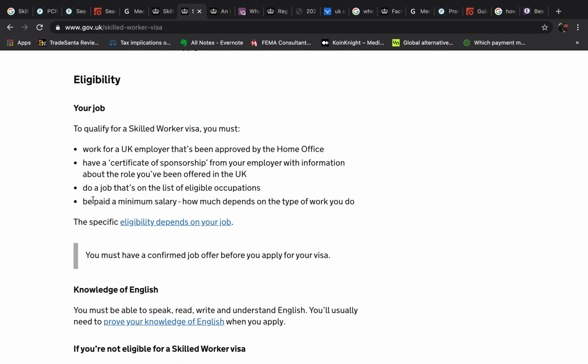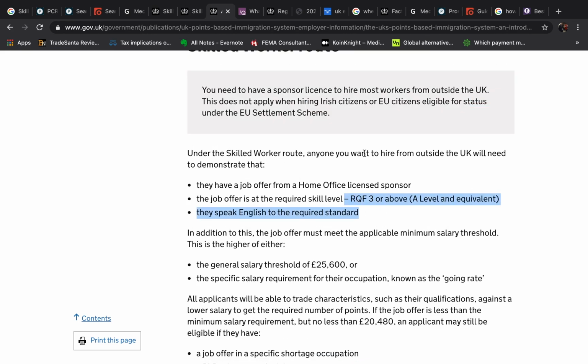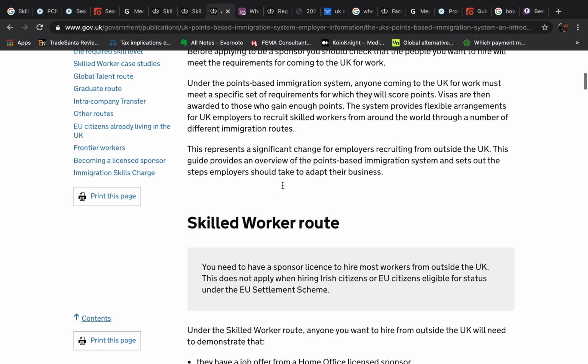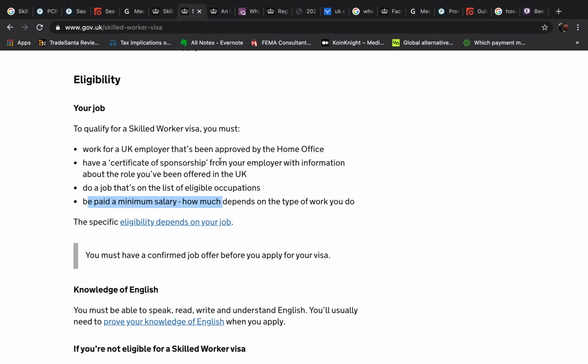To be eligible, you should be paid a minimum salary. So you might be wondering, what's the minimum salary you need? Don't worry, I've got it. You can see I've already highlighted it, because I went through quickly, before this video, what I'm going to say, because I know I'm going to mess it up otherwise. So as you can see here, to be eligible, you have to be paid a minimum salary. The government has put in a minimum salary.